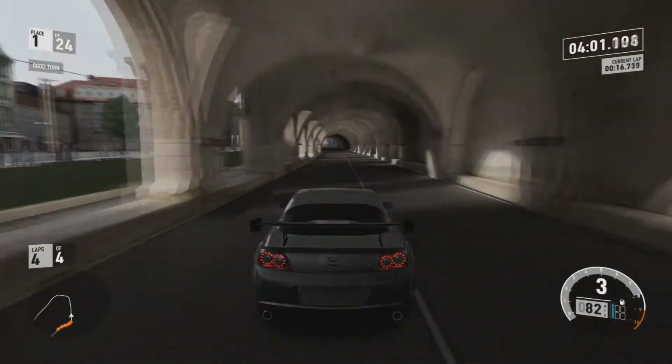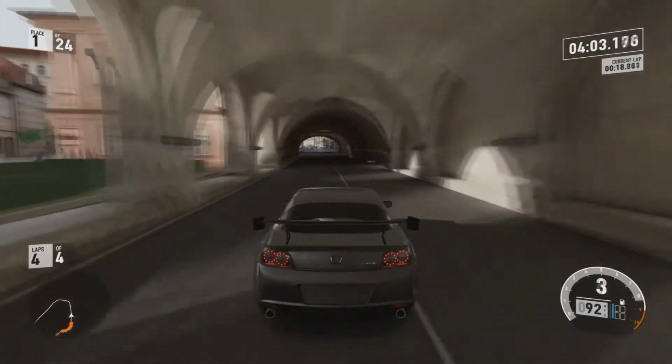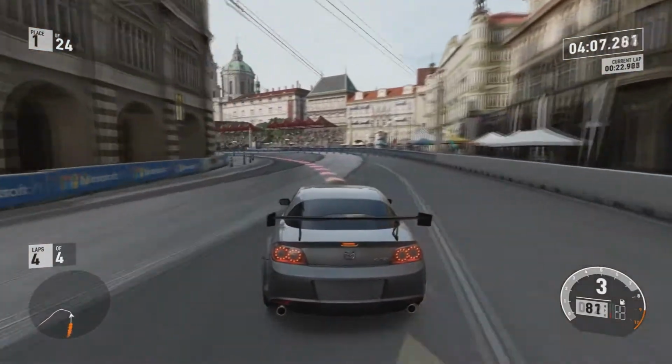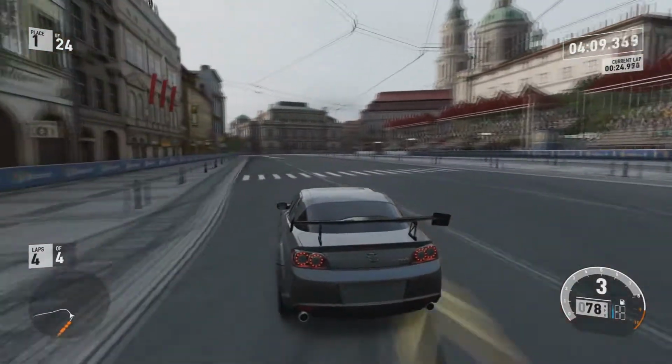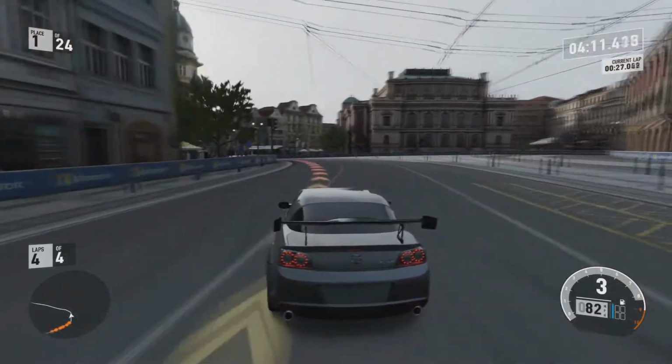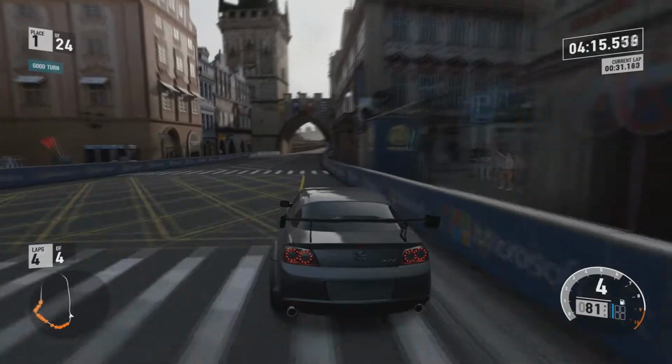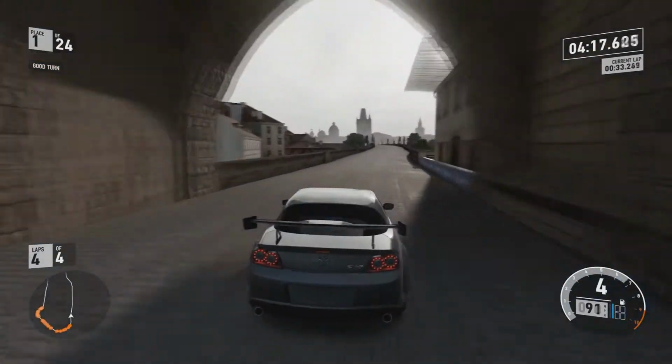Here we are at the fourth lap. You know, I didn't want to start it at the beginning because we watched most of the race, so might as well shorten up the video a little bit so it's not as long. People don't want to sit here and watch a half-hour long video, so let's just get right back to it. We'll finish this race up and get on to the next one.